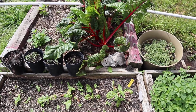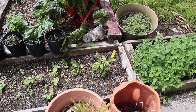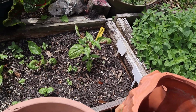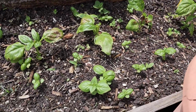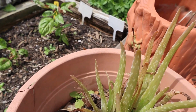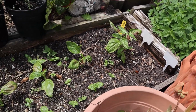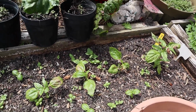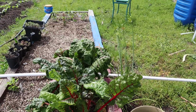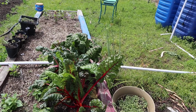Then we come over here to the basil. I did seed some basil this year, tons of it. And I put some in. As you can see, it is burned from the frost that we had. But as you can see also, look at all the babies. Totally did not expect to see all those babies. But there they are, and I'm excited because we do a lot of basil, and I dry it, and it's yummy. Then we have the Swiss chard that Brian threw out here, and it's going nuts too.